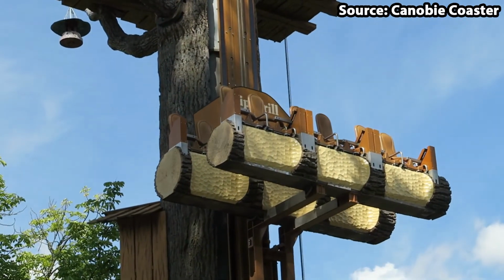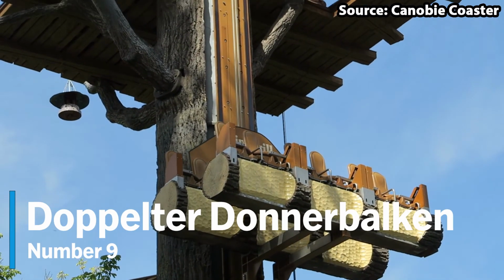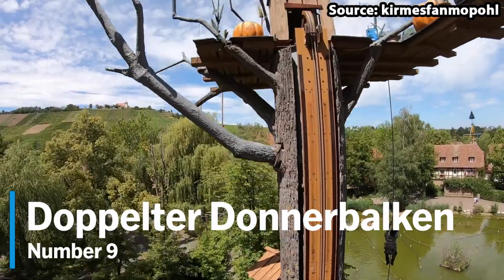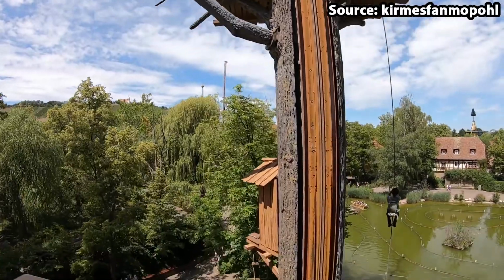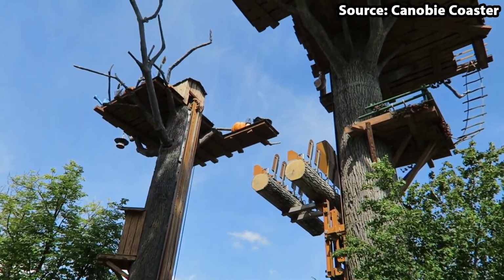As for our number 9 spot, we have Doppelter Donnerbalken, and standing at a height of 15 meters, already I know some of you are like, no way Jose.